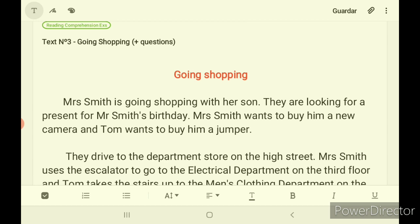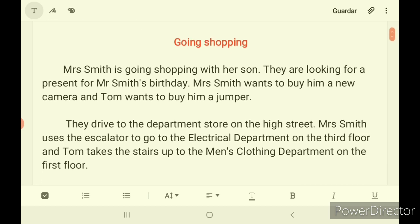So let's start immediately with the going shopping text. I'm going to read, so now try to follow the reading. That's the only thing you have to do. Just follow the reading with your eyes. Just listen and read while I am reading. Okay? Going shopping.